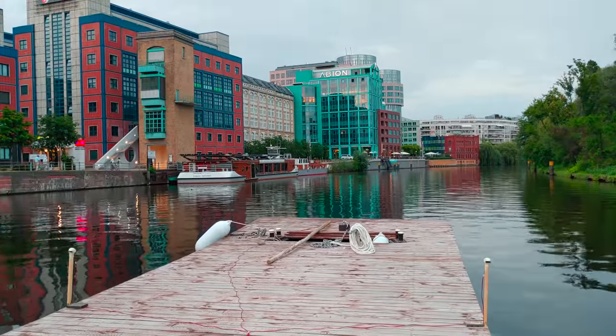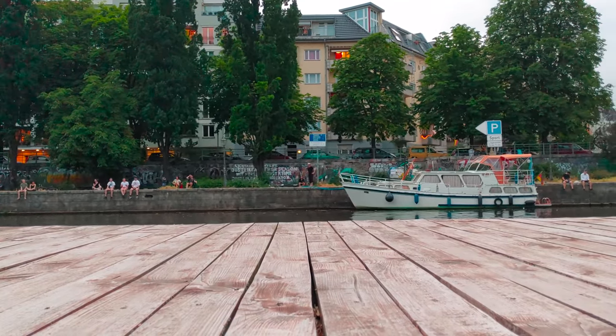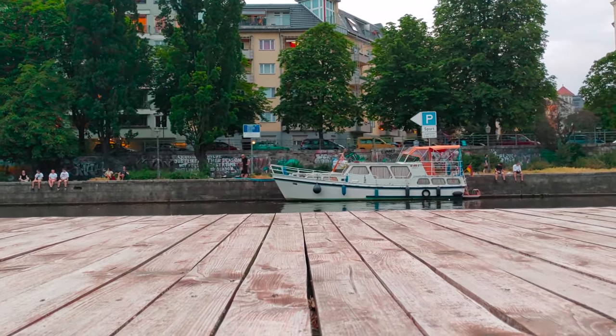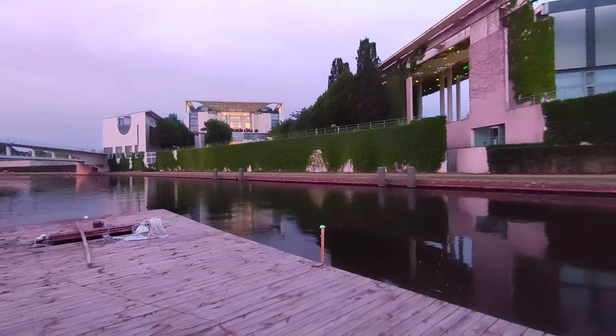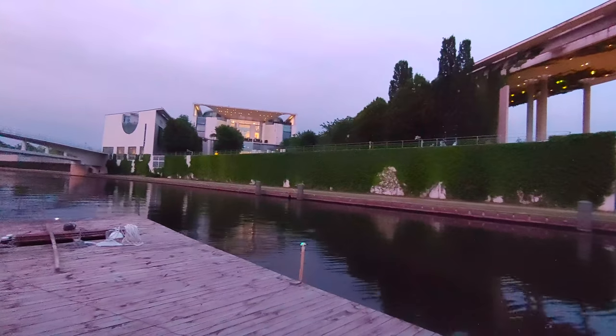And here we are finally, cruising through the very center of Berlin. At this point, you could almost say we made it. We even passed by Angela Merkel's office.